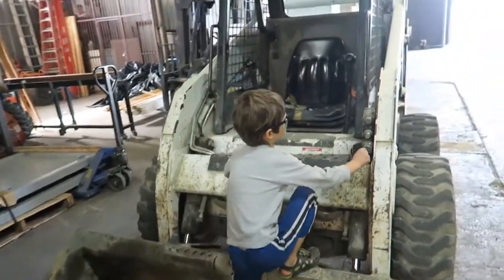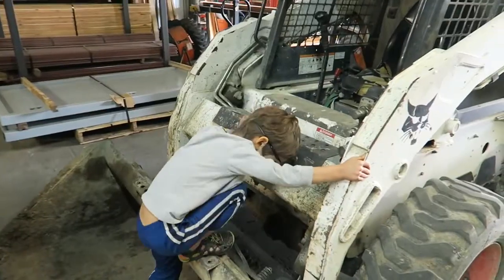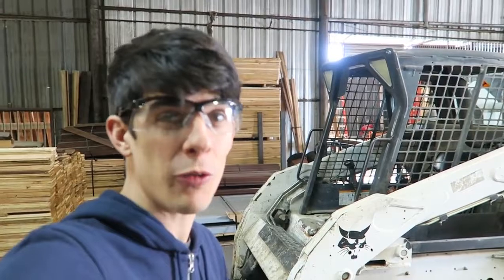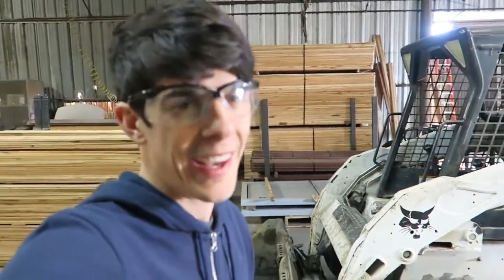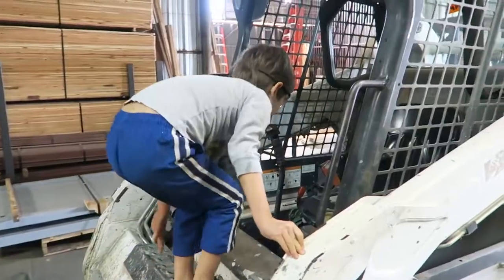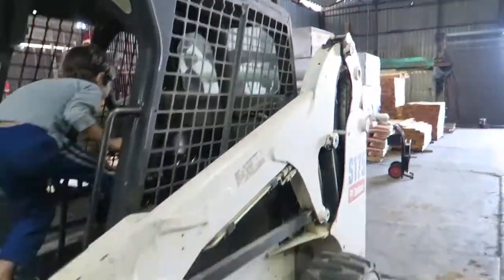Dude, so where are we right now? Are we at your favorite spot? When I used to work here, on weekends he would come up and we would go for rides in the Bobcat. And it was his absolute favorite thing to do, other than the forklift, which we'll show you in a minute. Axel is actually an expert skid steer driver.